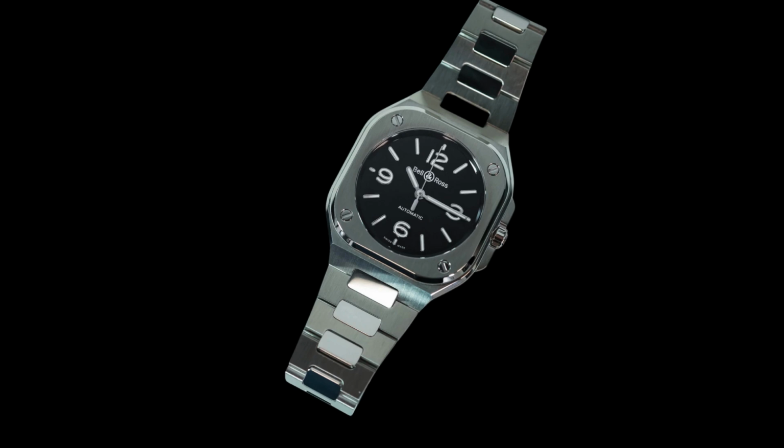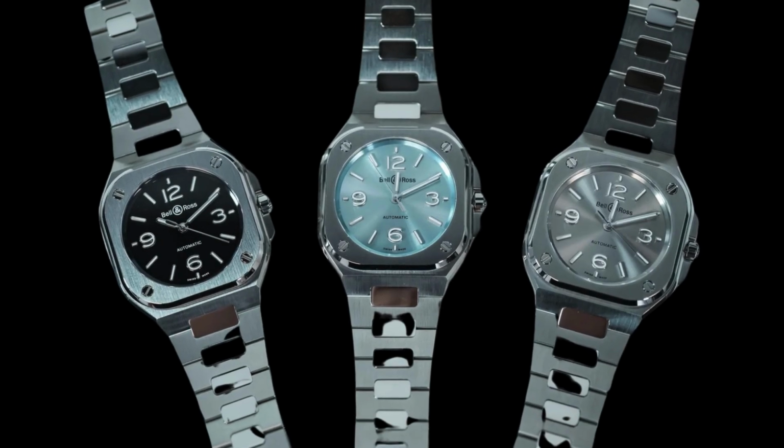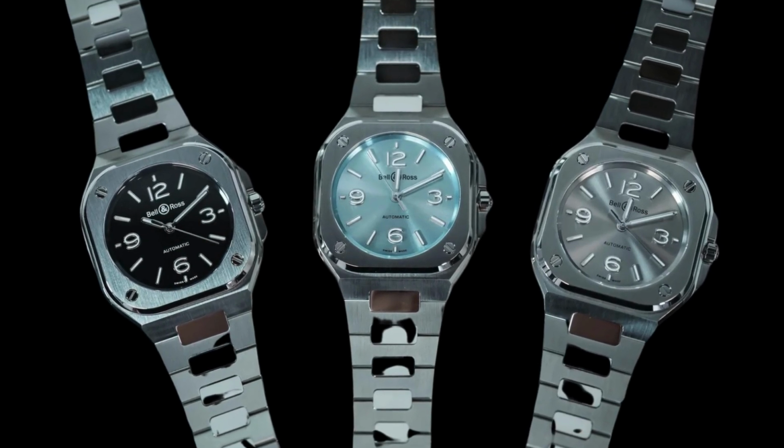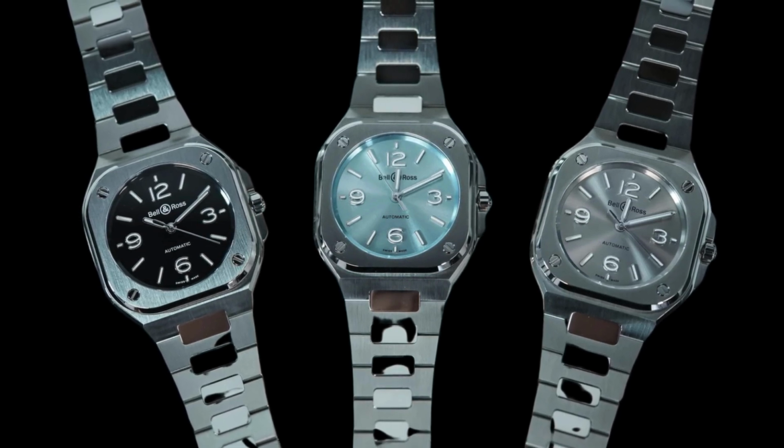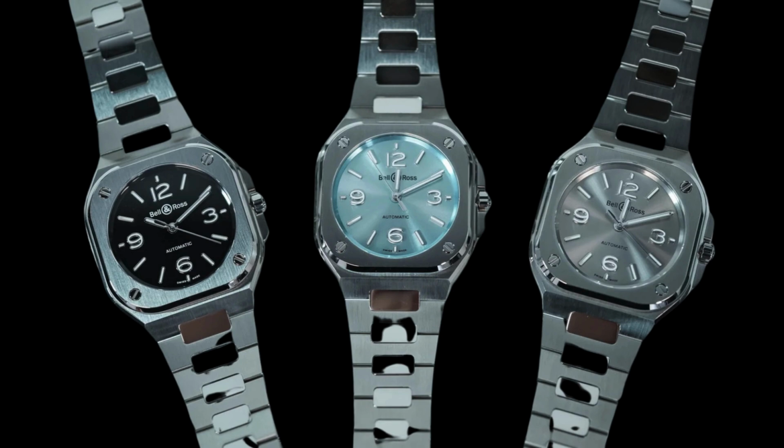Definitely. And the dial finish sounds nice, too. Lacquered base, sunray brushing. Yeah, should give it a nice sheen, bit of depth. Contemporary, but not flashy. And again, you see the link back to the cockpit instruments. Legibility. Always key for Bell and Ross. Right? So you've got applied Arabic numerals, rhodium plated at 12, 3, 6, and 9. And then those sort of bathtub-shaped indices elsewhere, all filled with Super-LumiNova green glow.